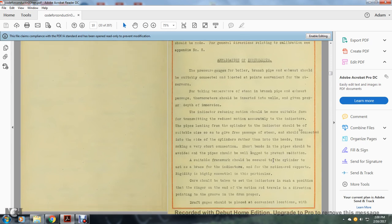A suitable framework should be secured to the cylinder to brace the indicator and the motion rod supports; rigidity is highly essential in this particular. Care should be taken to place the indicators in such a position that the end of the motion rod travels in the direction pointing with the groove of the drum proper.